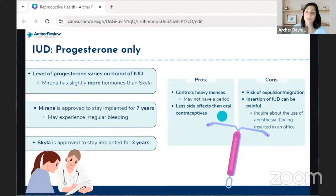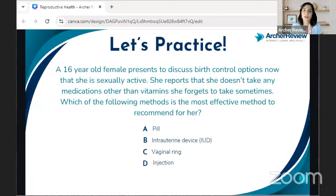And then this is what I was getting at with the insertion of the IUD. So if you've ever watched one, this is what made me realize that I never want to get certified in inserting IUDs. They are highly painful. So you want to make sure you talk to patients about this so that they can talk to the provider about their anesthesia options. So typically they should be doing a nerve block around the cervix before they do an insertion, but you want to make sure you talk to patients about that so it's not a horrible experience for them. Okay. So those are all our options.